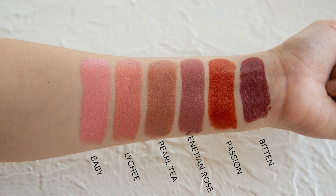And then I'd say the deepest one is, what is this one called? It's called Bitten, and it's a rich berry, and I love this one as well. I have to use a really light hand with this one because I'm more fair, but this would look so stunning on deeper skin tones, and it's definitely one of my favorite shades. So those are all the blush shades. Let's get into the bronzer and contour shades.